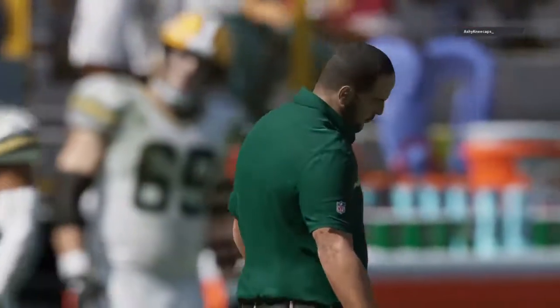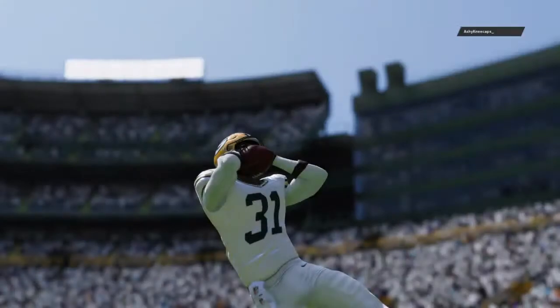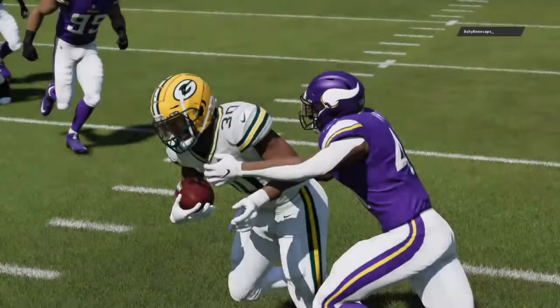So the final seconds have ticked away in this Minnesota victory. And I know I'm not breaking any news when I say that any road win in this league is a good one. No doubt. But it's a double bonus when you get a victory on the road in your division.